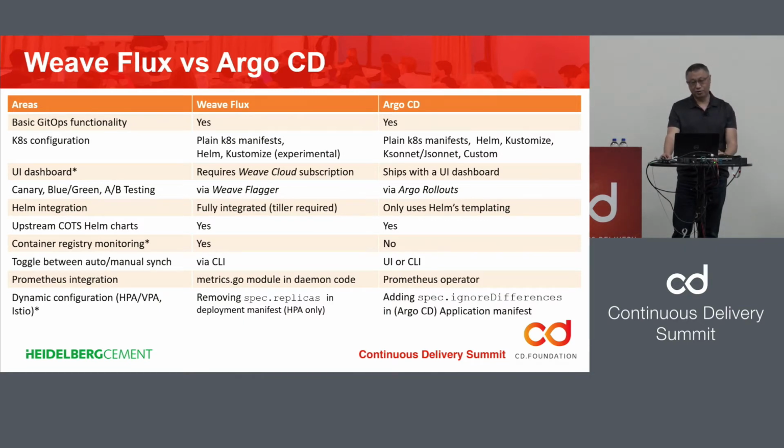I found Argo CD has a more elegant way. They use an ignore differences annotation inside their CRD, which they call Application. Then you can use JSON paths to specify which block or sections you want the GitOps controller to ignore those differences for. That's better, in my opinion. If you're interested, I have those expressions for HPA, VPA, or Istio.